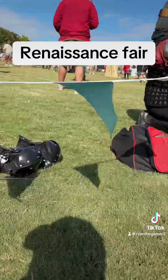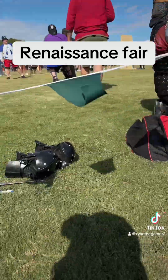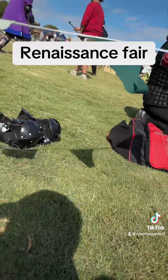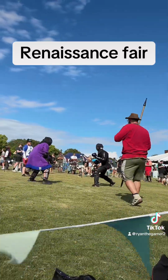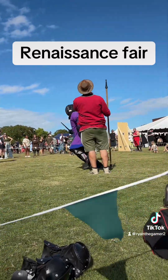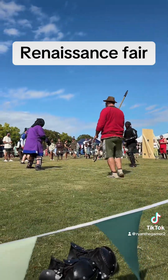None of that gear breathes especially well. So if you can imagine how hot you might be in a t-shirt and shorts, you know that these guys are sweating out here doing this. They train really hard for many months to be able to have this kind of stamina, to be able to fight like this for y'all today.